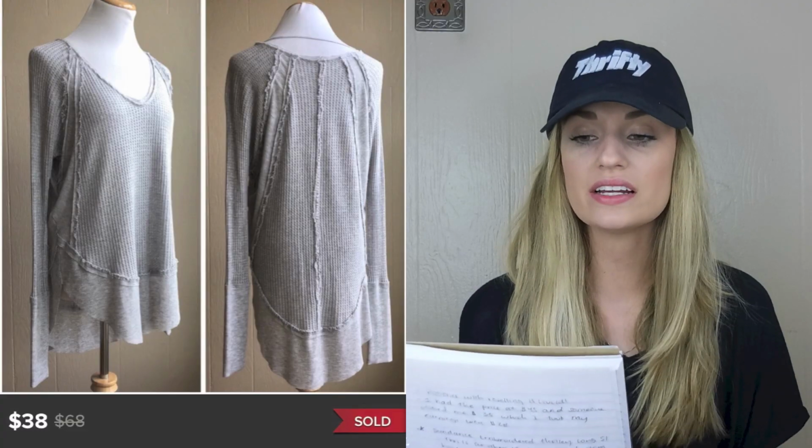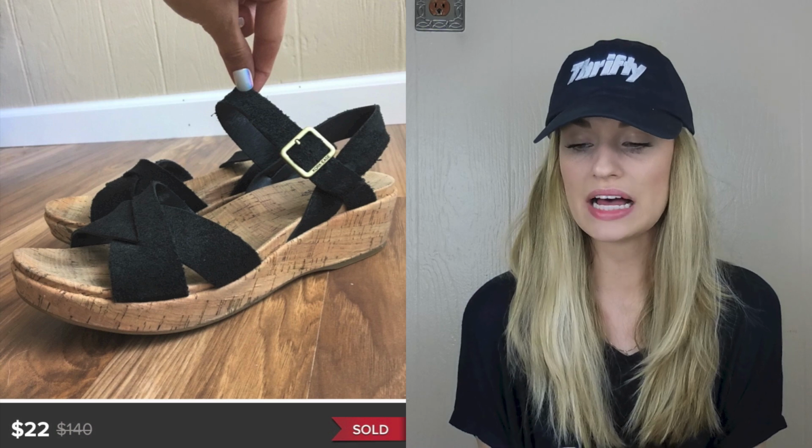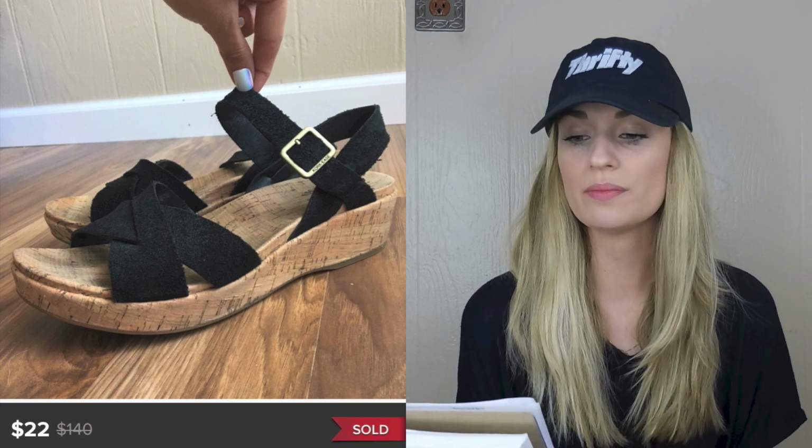Free People Catalina V-neck thermal top. This was actually purchased outright about a week after listing for $38, and my earnings were $30.40. Cork Ease Black Suede Cork Wedge. The buyer of these sandals asked me a question about their condition, and after I responded, she purchased them outright for $22. My earnings were $17.60. These did have a couple flaws, so I listed them on the lower end. I actually also found them at the bin, so this was still a good flip for me.